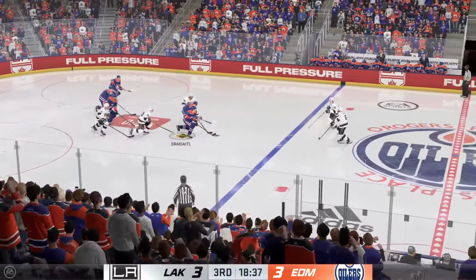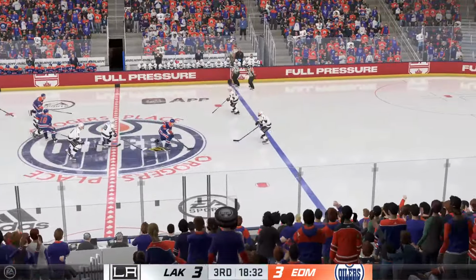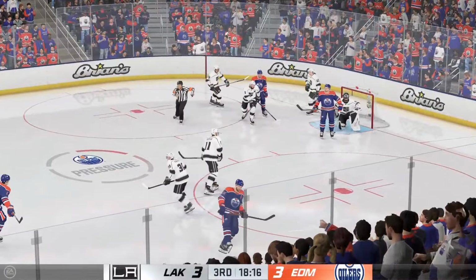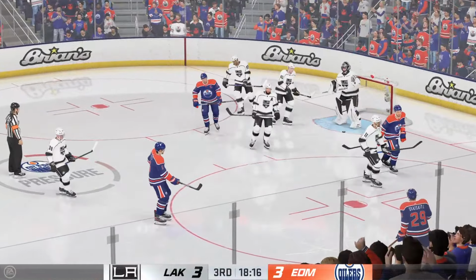Taken by Dreisaitl. Nice zone entry from the middle. Moves it quickly over to Hyman. Denies him in close. Puck is frozen and we'll get a face-off.